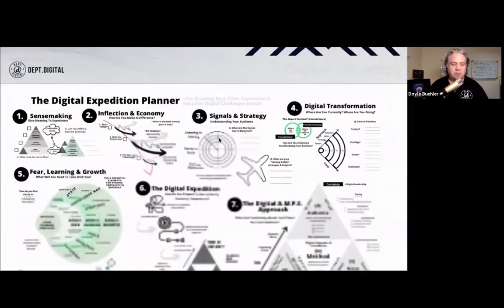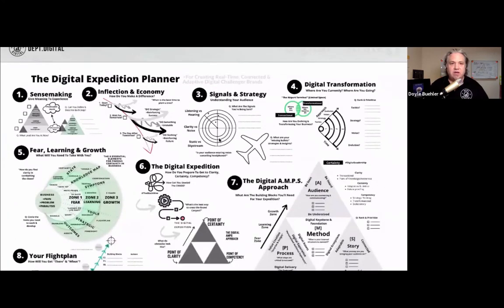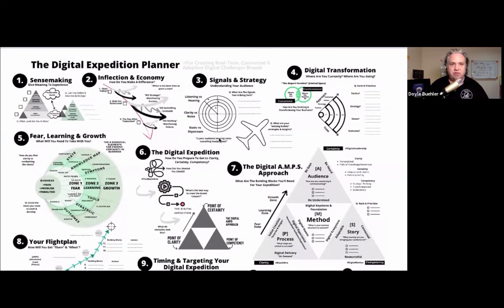What kind of started it all was that I developed what I call the Digital Expedition Planning Worksheet. This is the 10 base camps, and I'm going to get into this shortly, that help people align what they need to do and when and how. It's basically an overview of all the things you need to start to look at and develop. Some of them aren't necessarily actions; some are reflections and understandings, to say, this is what I need to understand at this point in time.